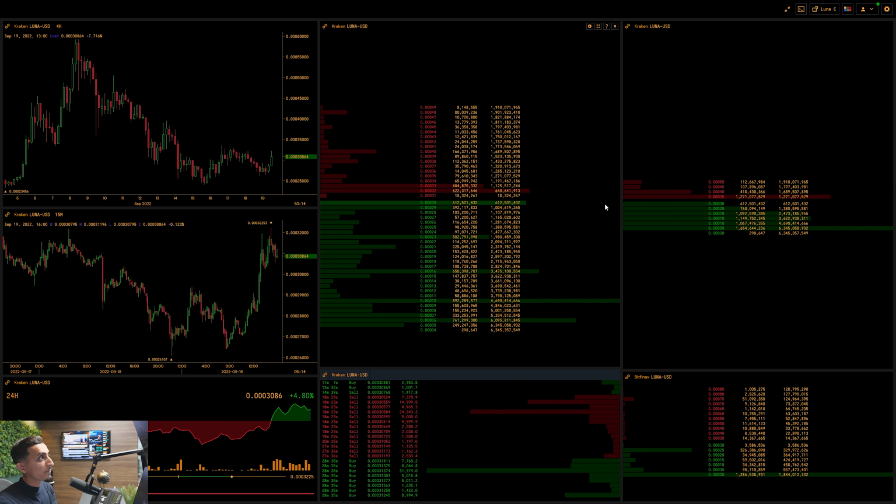And what we can see at 0.00030, there's around about 500, around about 600 million orders, roughly in that place. So what that means is there's a lot of buyers there trying to push up price. Now where can they push it up to? You can push it up to here, 0.00031. Yes, this can work.